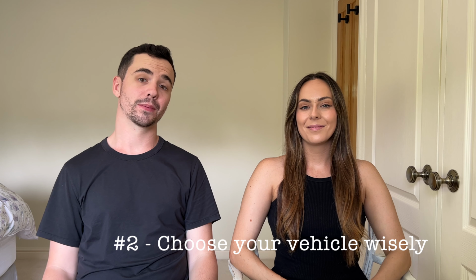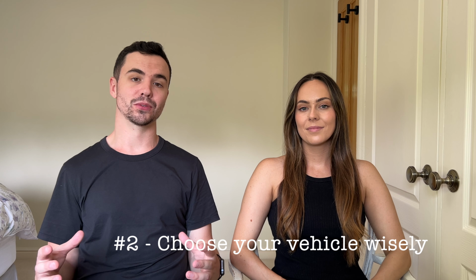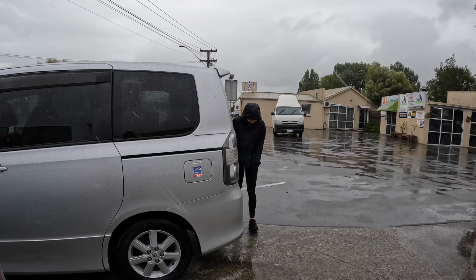Okay, so tip number 2 really is to choose your vehicle wisely. So we went to New Zealand from March until May, which it gets pretty cold in New Zealand, and we did not realise how cold it got. And we initially rented a sleeper van, which is the cheapest, most budget-friendly option, which are actually really, really good if you're doing like a 1-week, 2-week trip and it's warm outside.